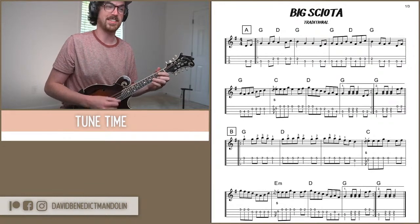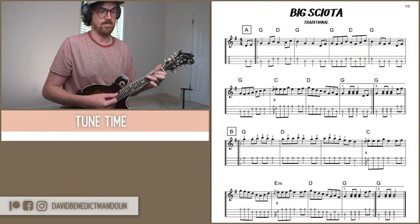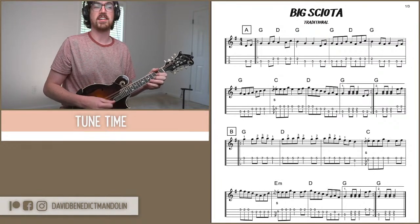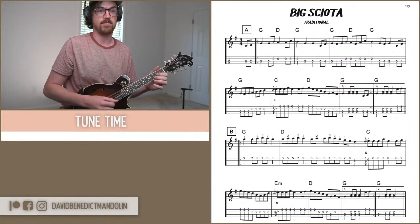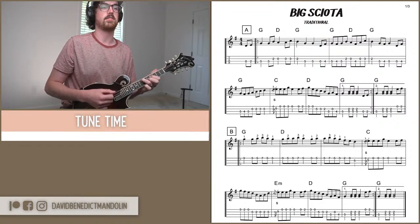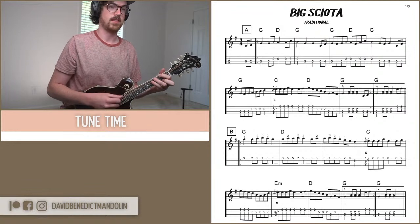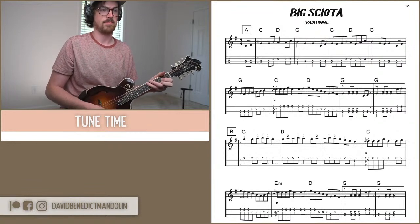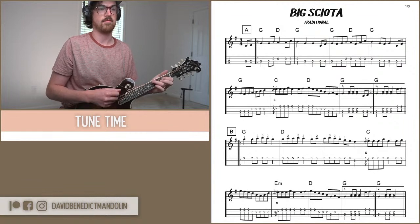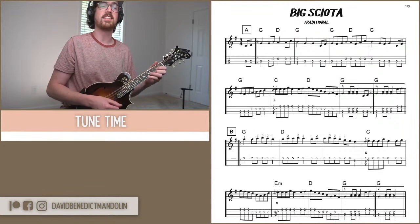So melody first. Now take off and try something different for an improv. So back to melody for this B section. And try improvising again. All right, let's try this melody together now.